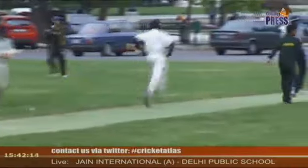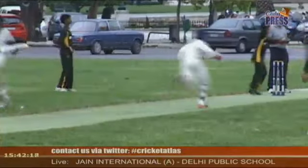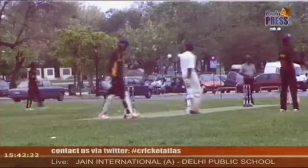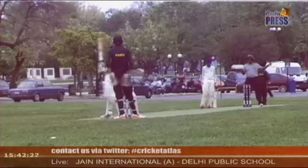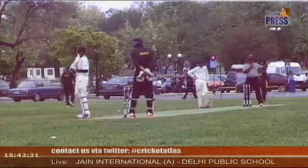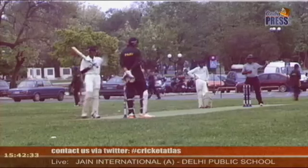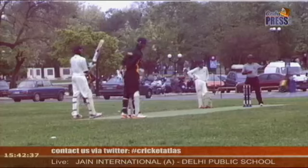Well, that's a good shot. That's got through the infield. Should be pulled up. Just goes into a group of pigeons. They come back for two. That's well read. That's well run. Interesting to see an Indian team in the Pakistan colours. Seen that before.